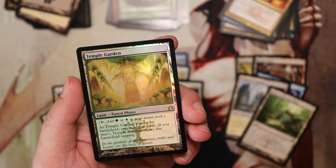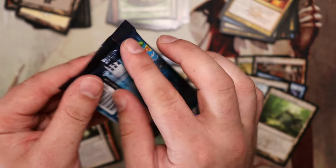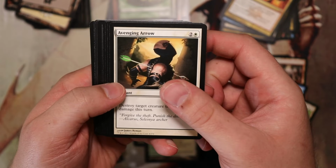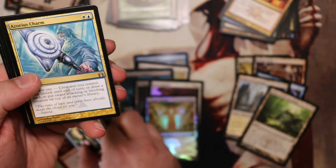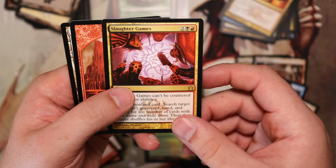I think it says it's only about $25, but I'm willing to bet the actual value of that card is higher than that. So this has happened twice. The first box that we draft with is okay, you know, it's not the craziest. The second box that I open is a powerhouse. We got 2 Temple Gardens, 1 foil. I did not expect that.